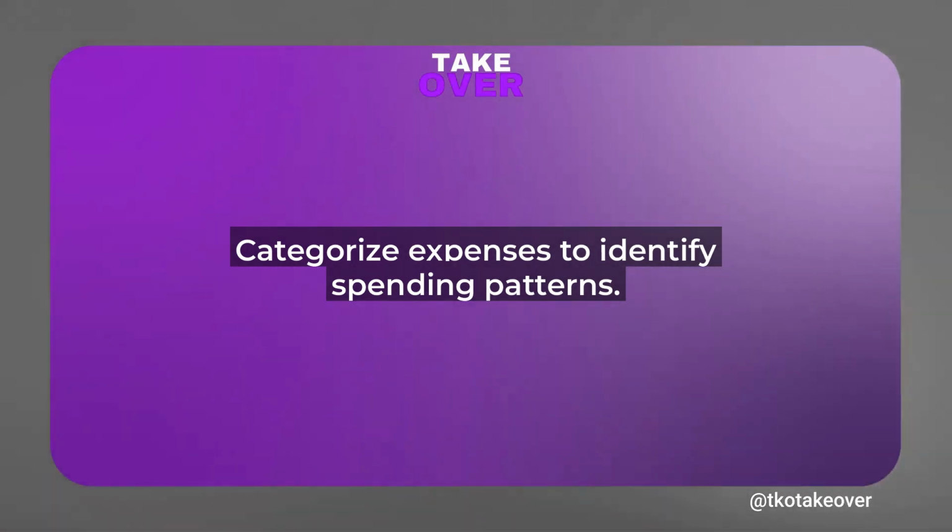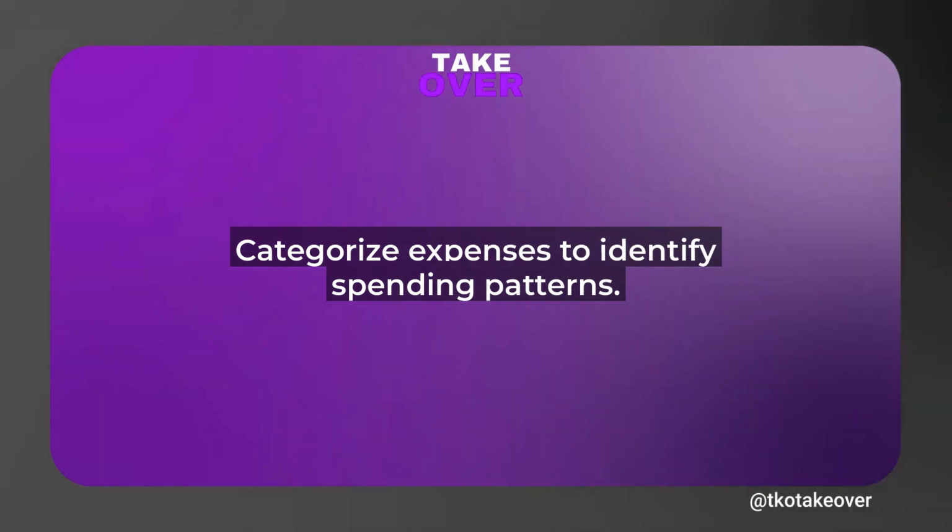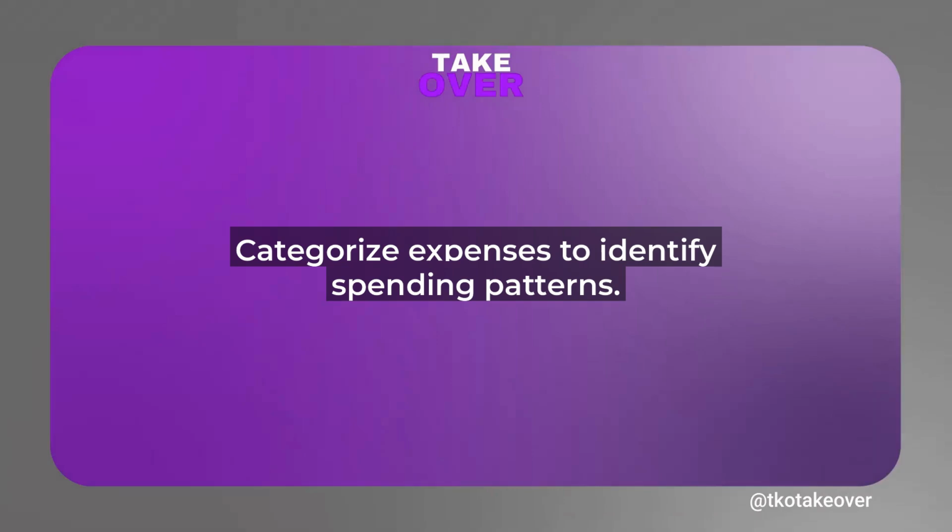Don't forget to categorize everything. This is key to seeing patterns in your spending. For example, tag that coffee run under dining out to spot where you might be overspending.